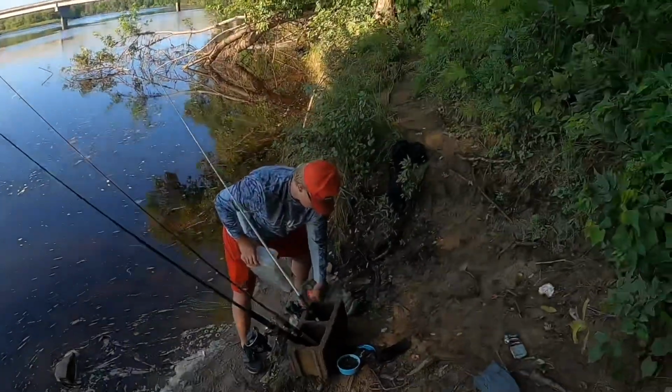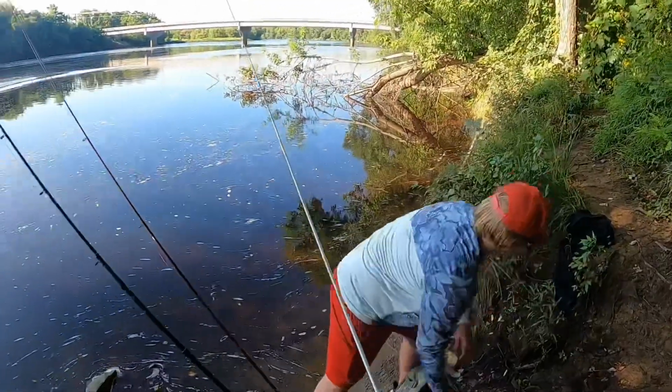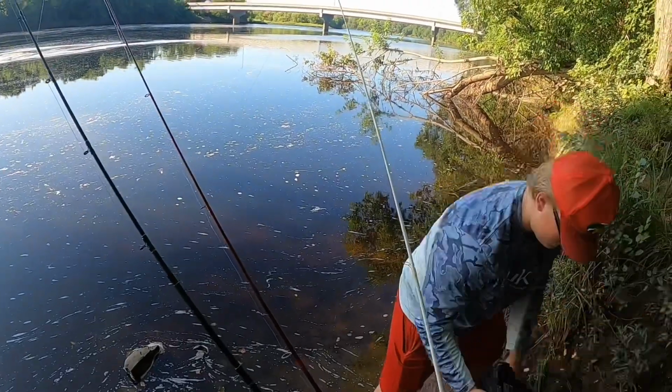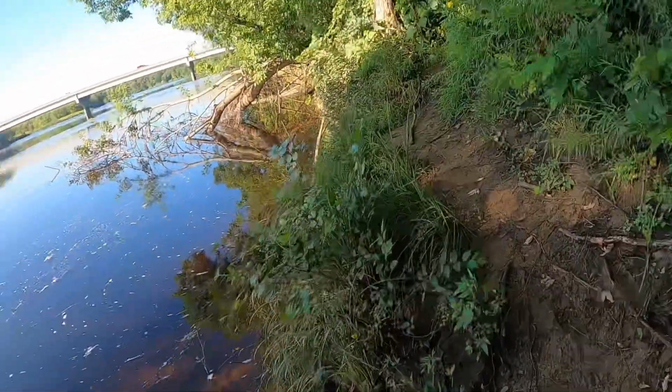Sure. But we're going to reel our poles up here and we're going to go to a different spot closer to a dam. See if we can't get into some catfish there. Might get a sturgeon, some smallmouth. Crappie maybe, but we'll see you guys when we get over to that spot.